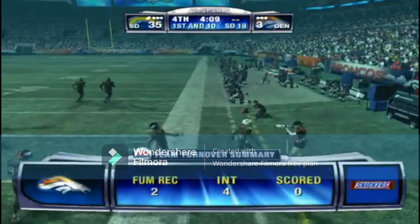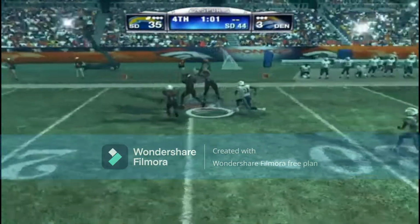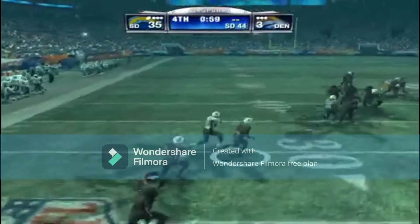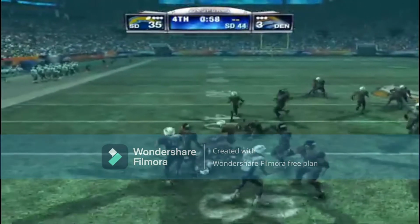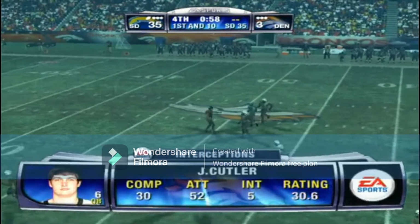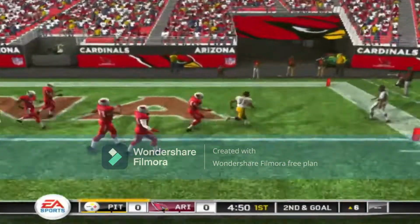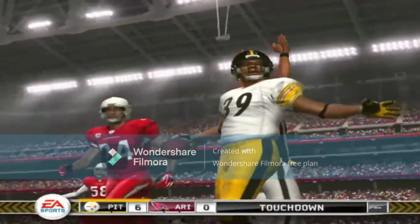Nice pick for the safety. Drops back. Passes the ball. Picked off, and that should do it. Jammer. And I'm sure he'll try to erase this game from his mind as quickly as possible. They hand it off. They can't bring him down, and he's in.